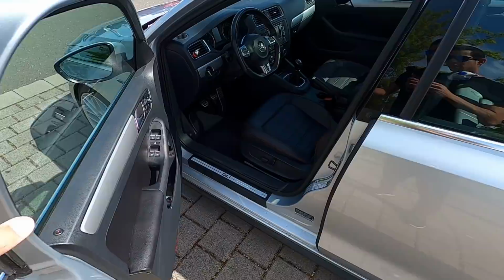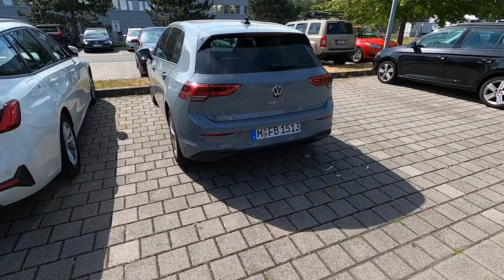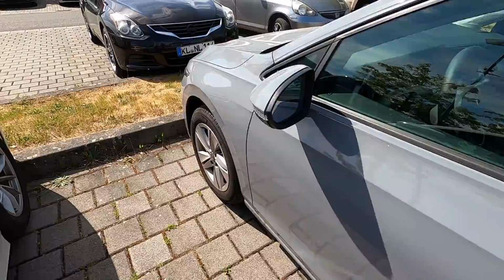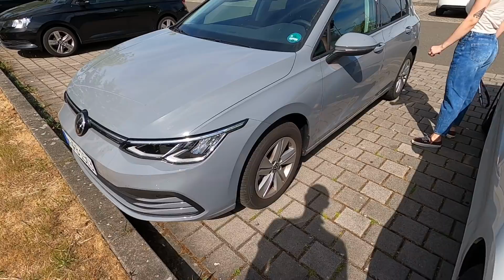It's a lot of fun, but as cool as these cars are, I do spy a Mark 8 Golf, which is kind of surprising to see out here. Look at that, Mark 8 Golf, and what looks to be close to a Nardo gray. I've only ever seen the one we saw in Wolfsburg the one time. These are nice, and this isn't the GTE, so this is one of the gas ones. I don't know what engine it has in it, but cool car.